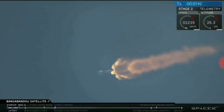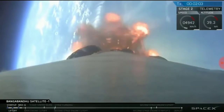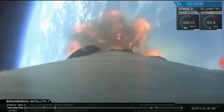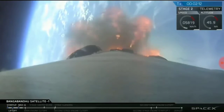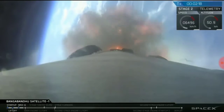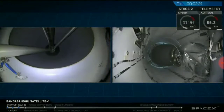Coming up about 50 seconds from now, there will be 3 events in quick succession. The main engines will cut off, the 2 stages will separate, and the second stage will start its Merlin vacuum engine, which you heard is just beginning its own chill procedure. Cutoff happening just a few seconds from now.